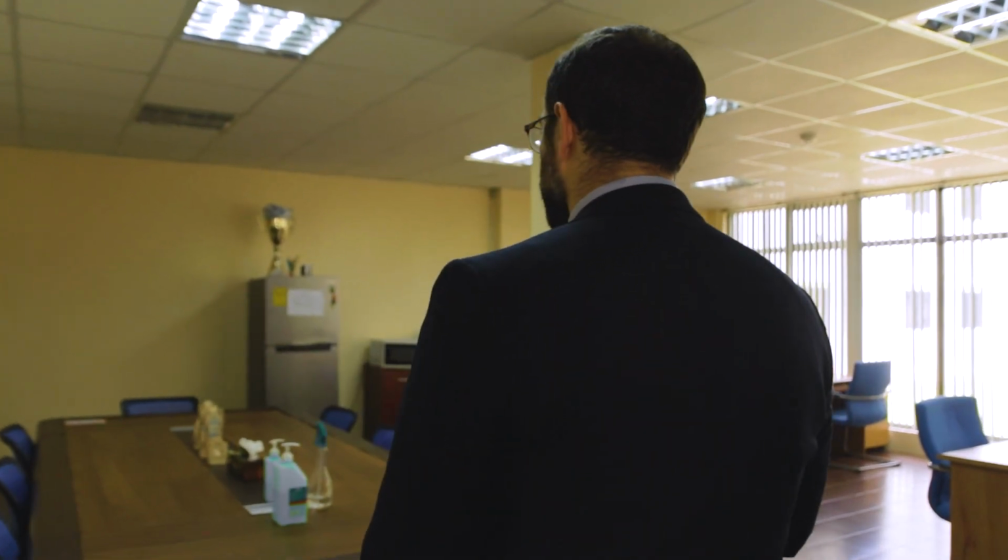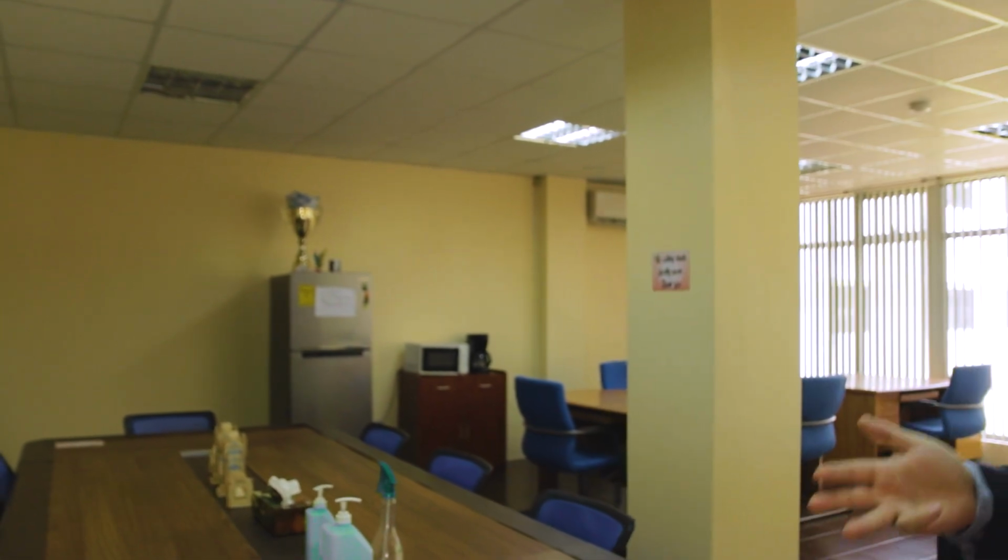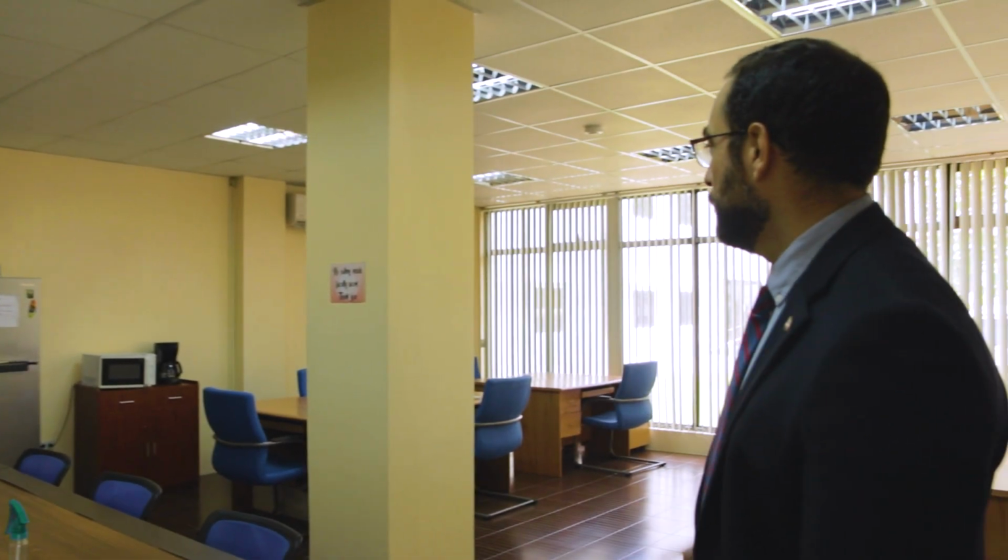Over here, we have the faculty room. So this is where you'll find your teachers eagerly planning lessons and materials and often waiting here in case the students have questions. This open facility allows for students to engage and interact with the teachers on a regular basis. It's a great time to meet with their teachers.